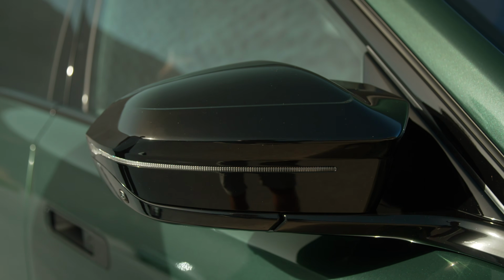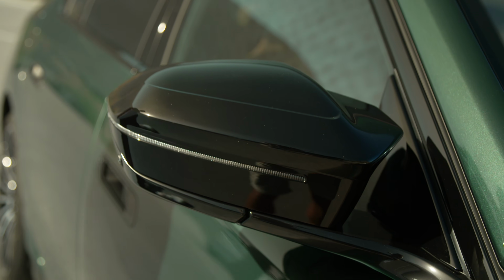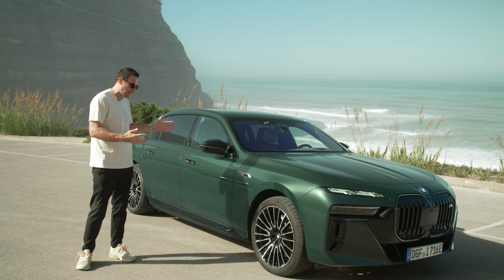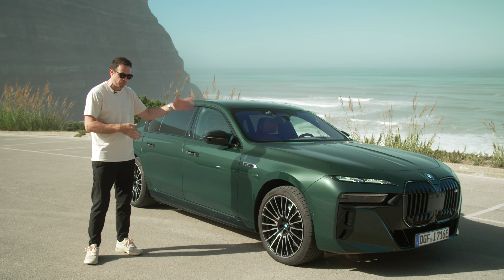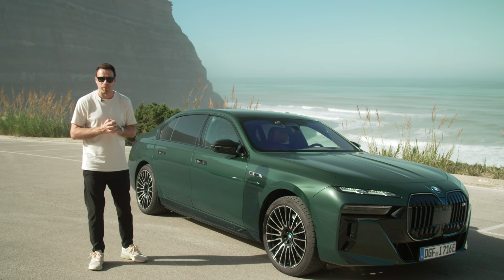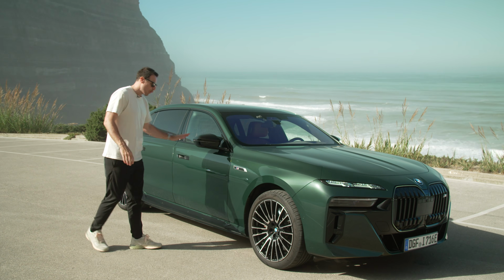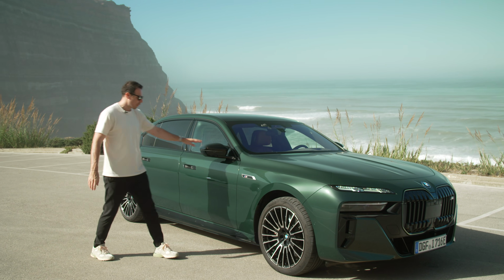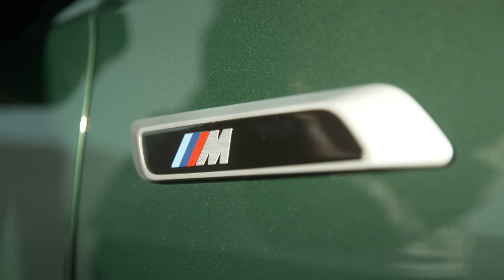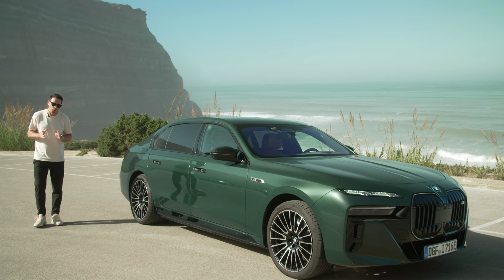M mirrors, right? I mean, we've seen this in the last few years. Every M Light car, every M Performance car now comes with those M mirrors. They used to be dedicated to full M cars like the M3, M4, M5s, but now you see them across a wider spectrum of BMW products. And naturally, it's on the BMW i7 M70. So from the side, once again, aside from the mirrors, aside from the badge right there, it's your typical BMW i7.